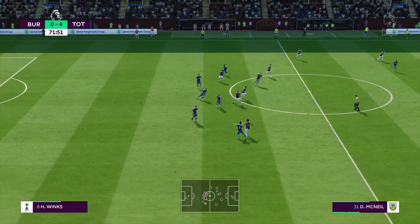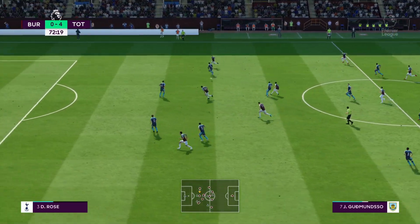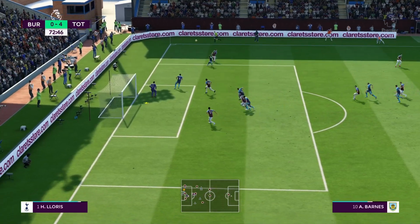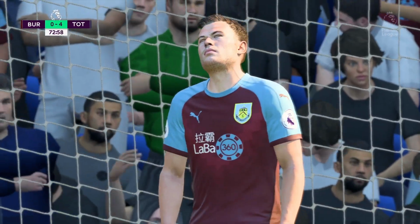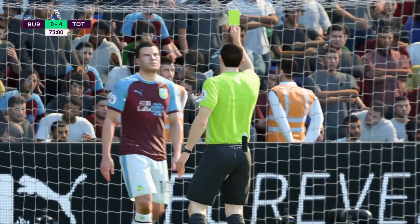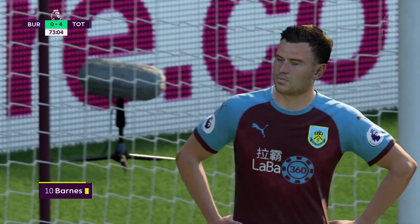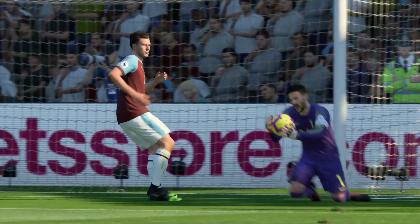Wood. Jack Cork. Good vision. Chance for the cross. Well, the goalkeeper will hope. And that's a foul, and they'll get a free kick for that. Well, that's late. He's going to have to get booked for that, I'm sure. Yeah, a silly challenge. And if he ends up getting sent off, he's only got himself to blame.